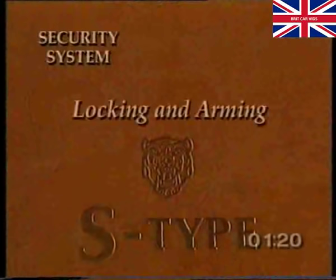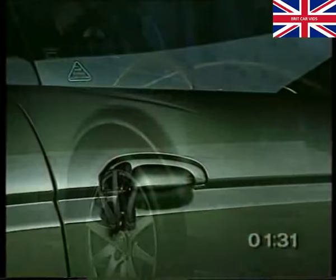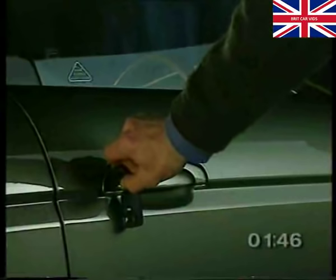To lock the car and set the perimeter alarm, press the lock button once or turn the key to the rear of the car and release. The direction indicators will flash once. The interior security LED will start flashing, and after 20 seconds, the alarm will be set. Holding the key in the lock position will close the windows and sunroof where fitted.